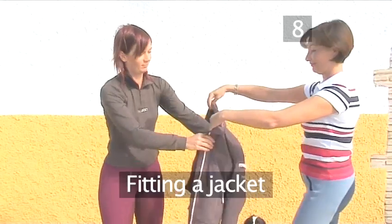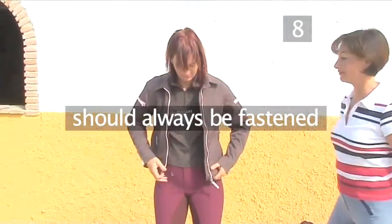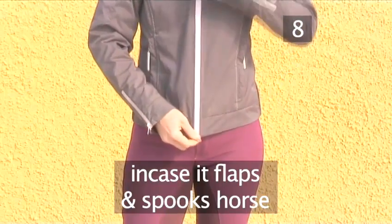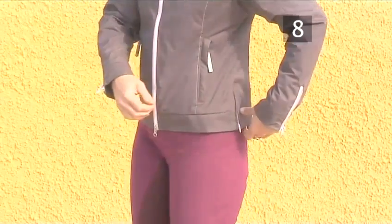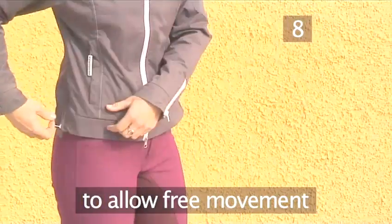Step 8. Fitting a jacket. A well-fitted jacket should always be worn fastened. This is in case it flaps and spooks your horse. It should be vented at the sides to allow free movement whilst in the saddle.